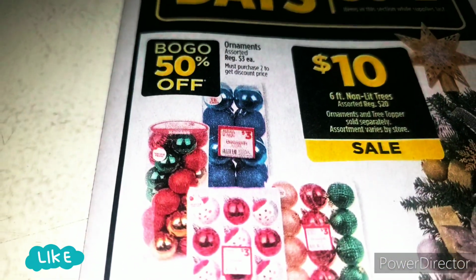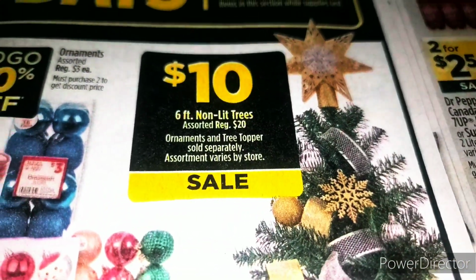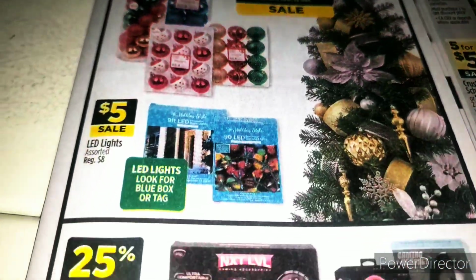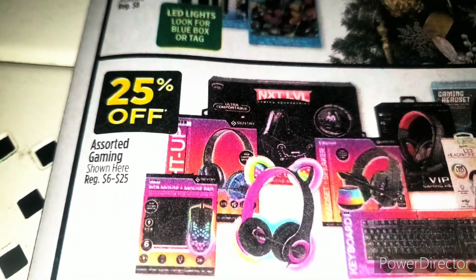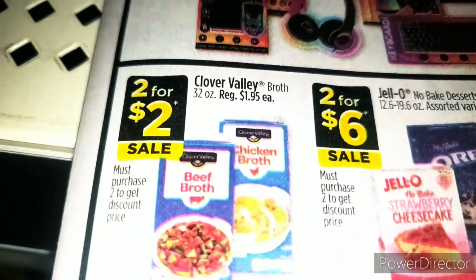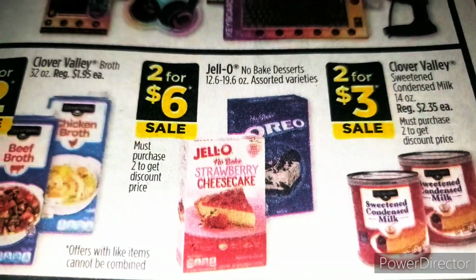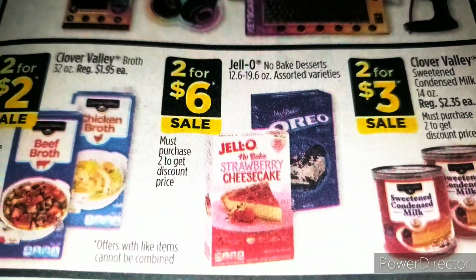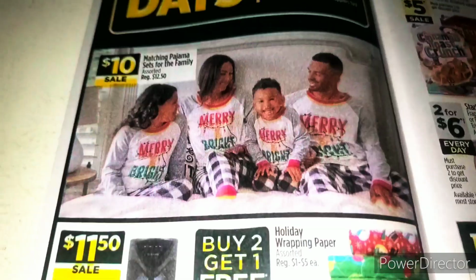Guys, we have buy one, get one 50% off on the Christmas ornaments, and we have $10 six-foot non-lit trees, and we also have $5 LED lights, as well as some assorted gaming accessories for 25% off. Clover Valley beef broth, chicken broth, 2 for $2. And we have some Jell-O strawberry cheesecake, as well as Oreo cheesecake, 2 for $6. 2 for $3 on the condensed milk.